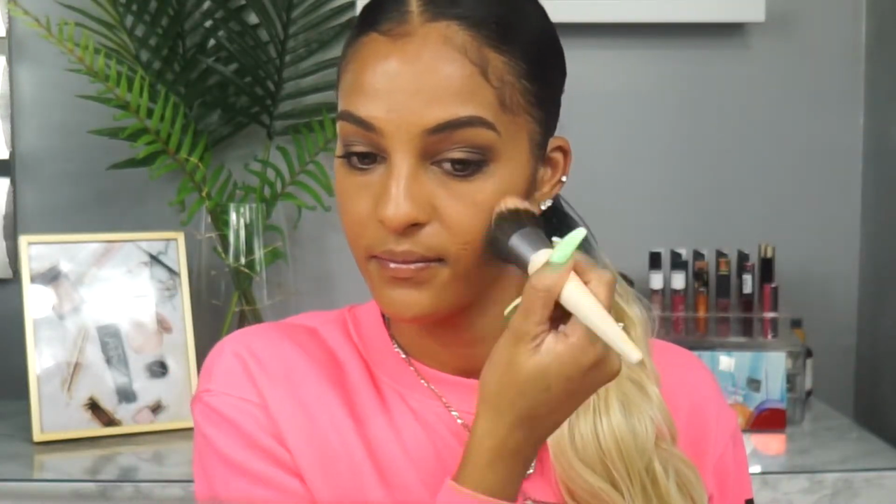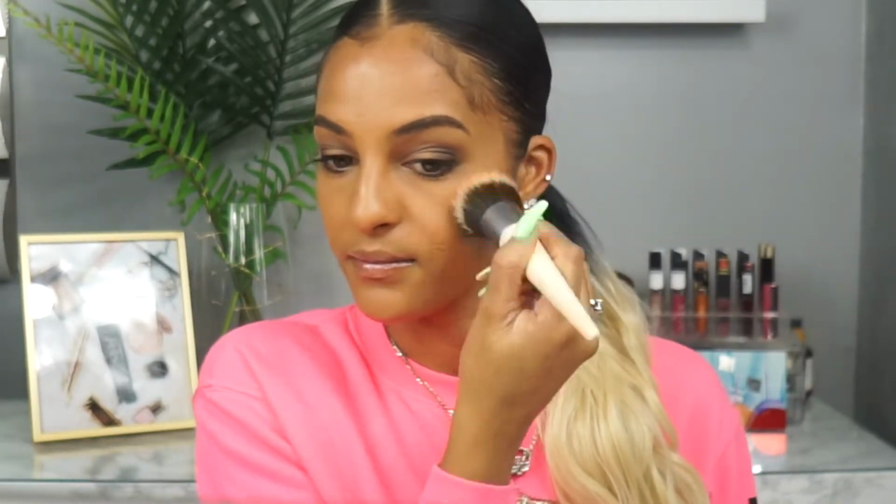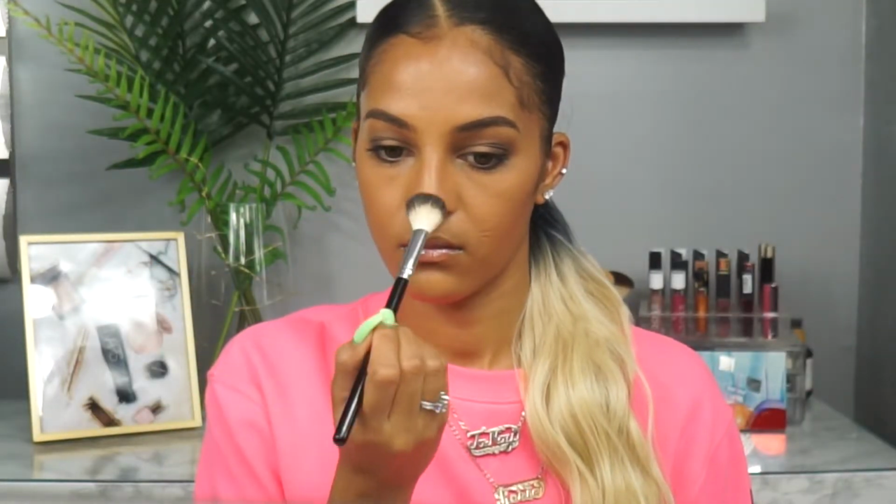For blush, I am just using the Milani Flowered Pan Blush. I really do love this shade of pink on my cheeks. It's not super intense, but shows up just enough to give a nice flush of color, and I really love that. We're just about at the end, you guys.